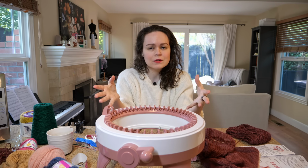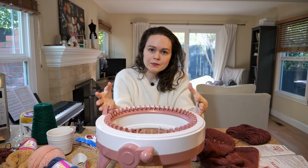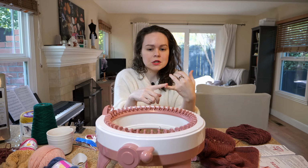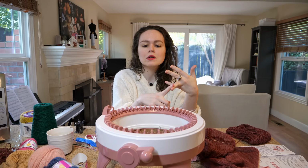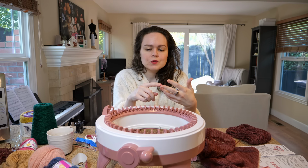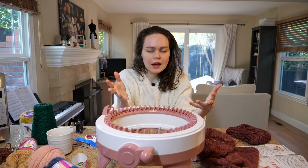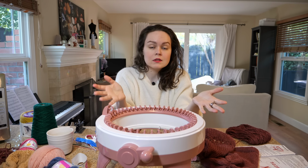If you buy one of these circular knitting machines with the intention of starting a small business, please do your research and take into account materials and wear on the machine, because these are plastic and they will break down a lot more quickly than the metal knitting machines. And just all the things that go into making a hat and how many you can make and what you need to spend on supplies before you try to start a business like that.